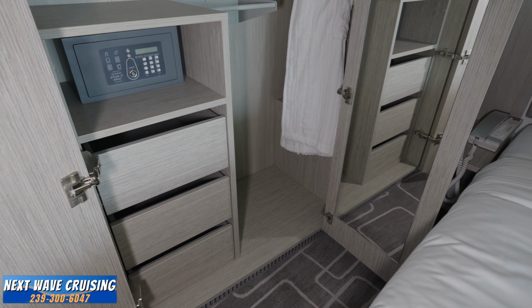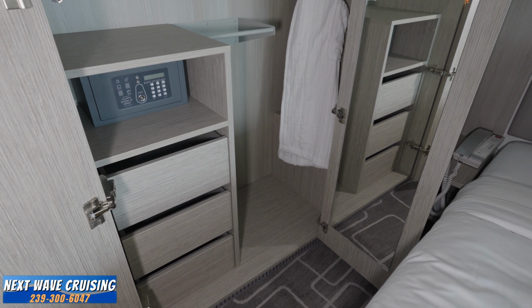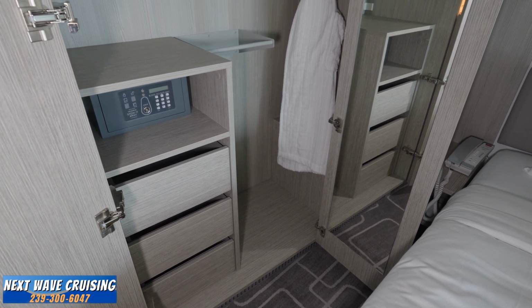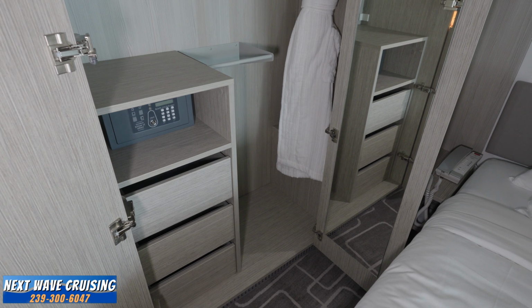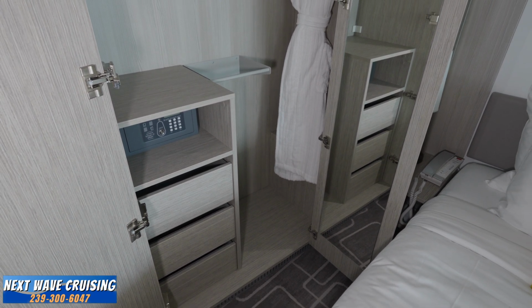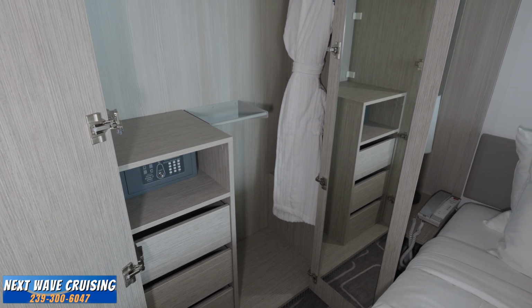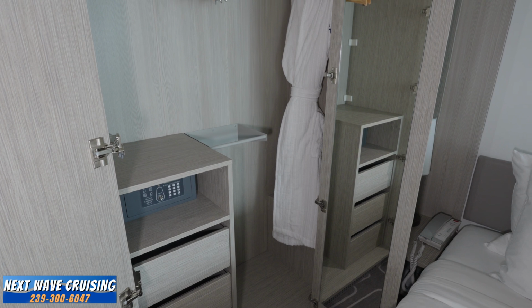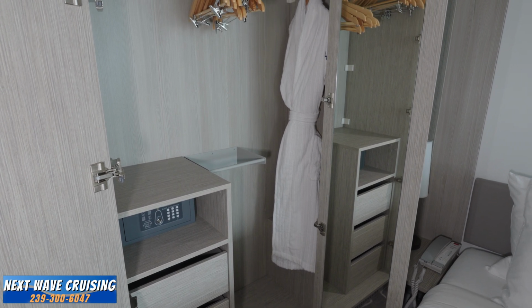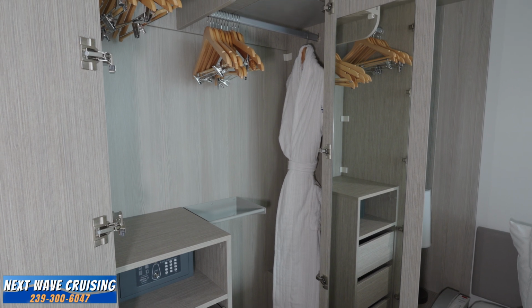Next to the bed is the storage closet for hanging. Now you're going to find room for both short and long hanging in here. There's a bathrobe here for your use. And you'll also find 3 drawers that pull out and a shelf that contains a small safe. That safe is not huge. It's going to fit your car keys, your wallet, your passports, and a few personal items, but don't expect your large laptop computers to fit into this one. I don't think they're going to fit.